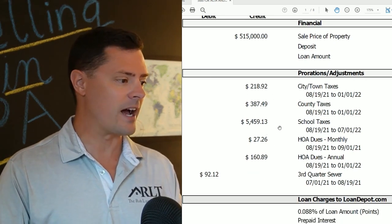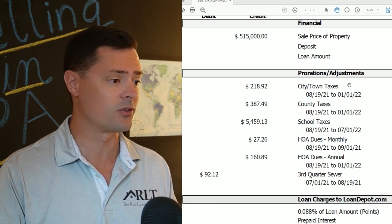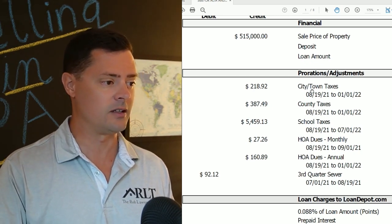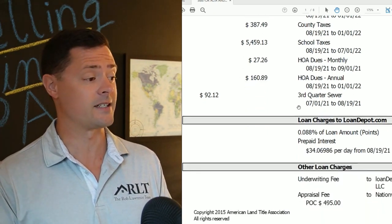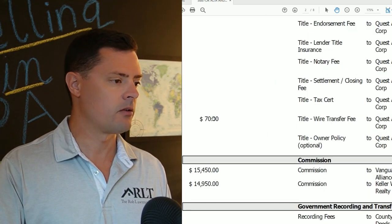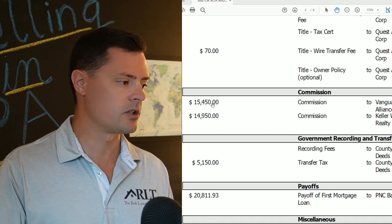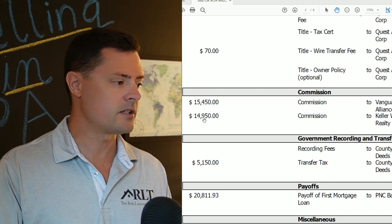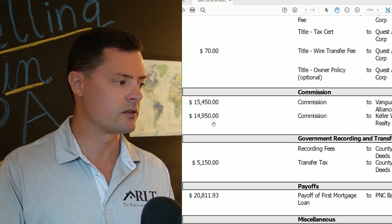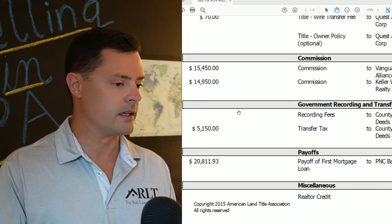And then you've got your school taxes, which are getting refunded at a prorated rate. So you can see that from August 19th to January 1st, they're getting that time period of their school taxes back as a credit. So keep going down. A lot of stuff's on the other side, so you can see it. There's a wire transfer fee for $70. Here you can see the commissions, which are 3%, 3%. So one's going to the buyer side and one's going to the seller side, and so that's 3% plus $495, and then 3% to the buyer side.